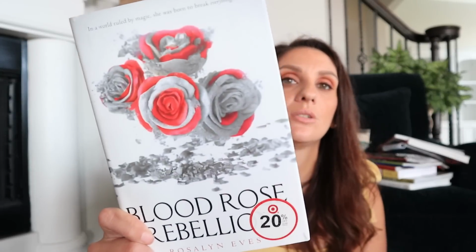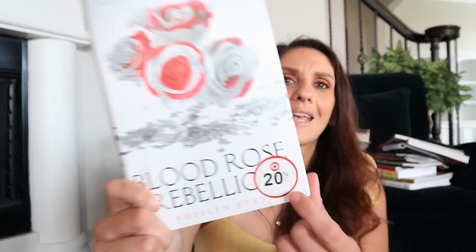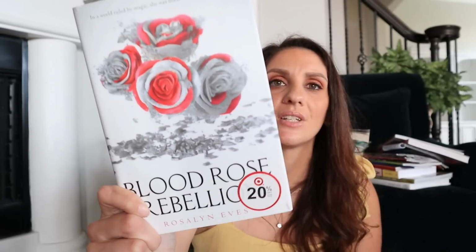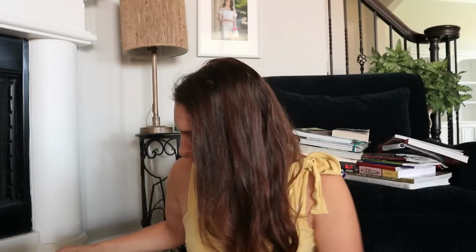This one is called Blood Rose Rebellion. This was not too long ago in a haul, and it came from Target. You can see the Target label there. It was originally $17.99, and it looks like another one of these young adult type reads. So very excited for that one.